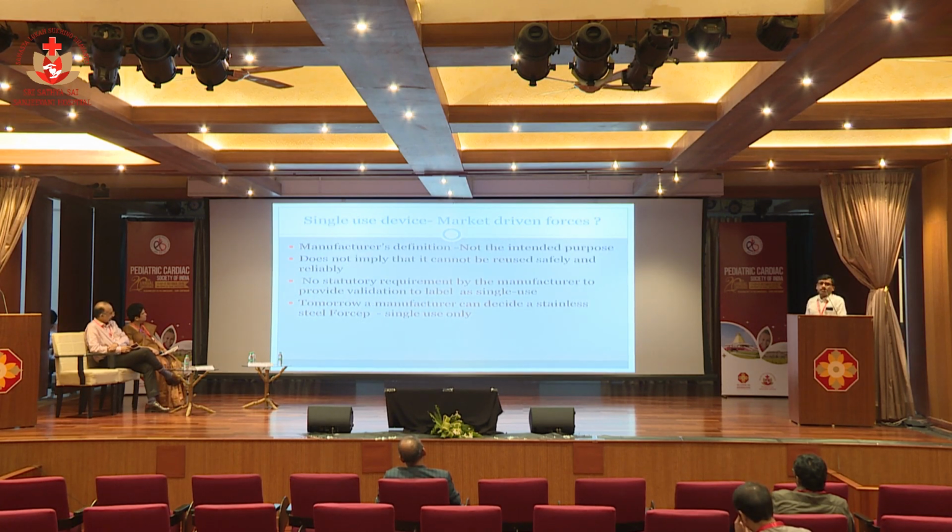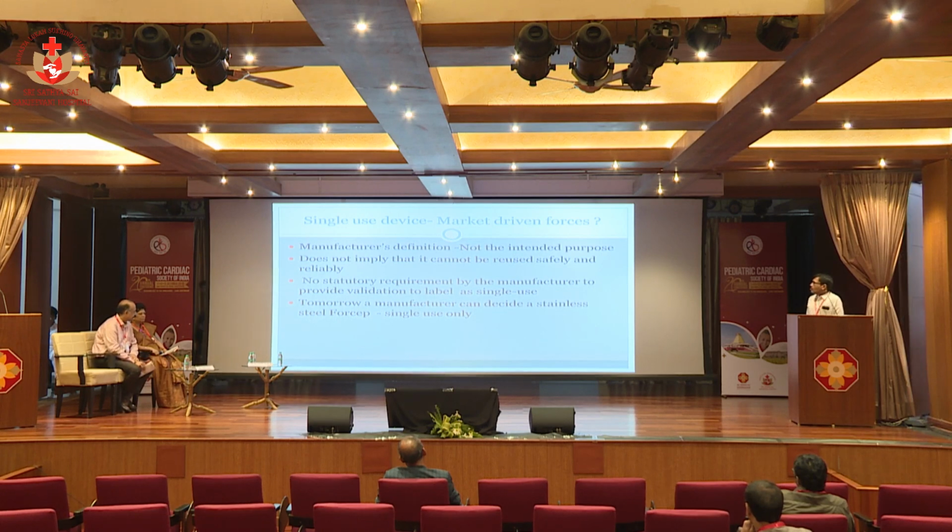So is it a market-driven force to use a single-use device? Because if I'm a manufacturer, I would say, use my product only once. Even if it's a steel forceps, I would say, no, don't reuse it, because it's my benefit. So it's basically on paper. The manufacturer has to decide whether it's a single-use device or a multi-use device. And the manufacturer doesn't have to prove that a single-use device cannot be reused.